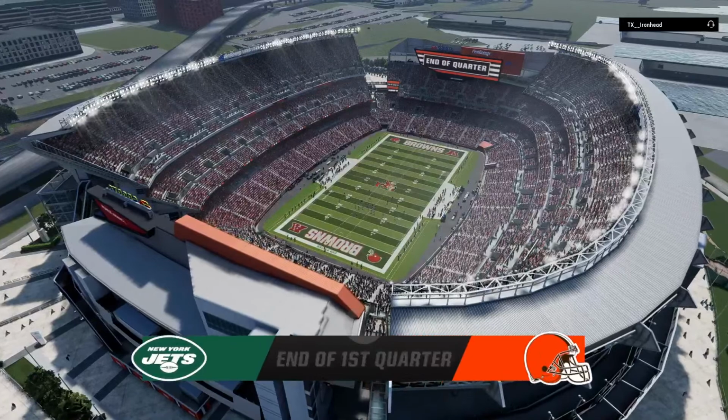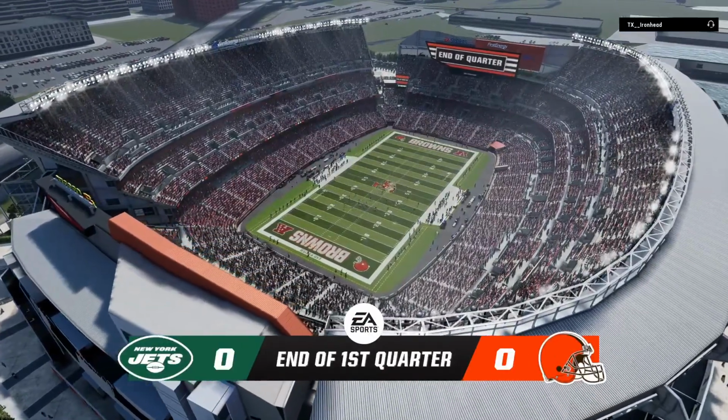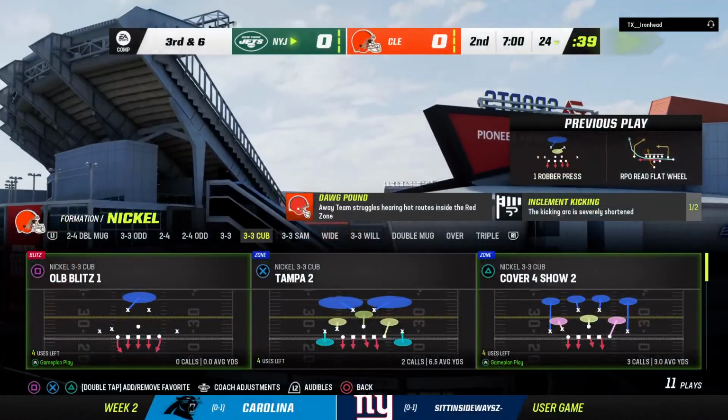We're scoreless after 1. The Jets with the football here to start the second quarter as they've got it with a third down coming up.